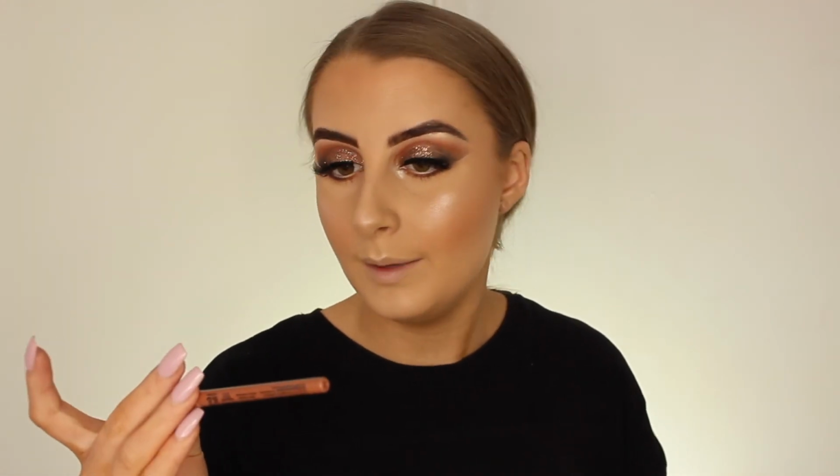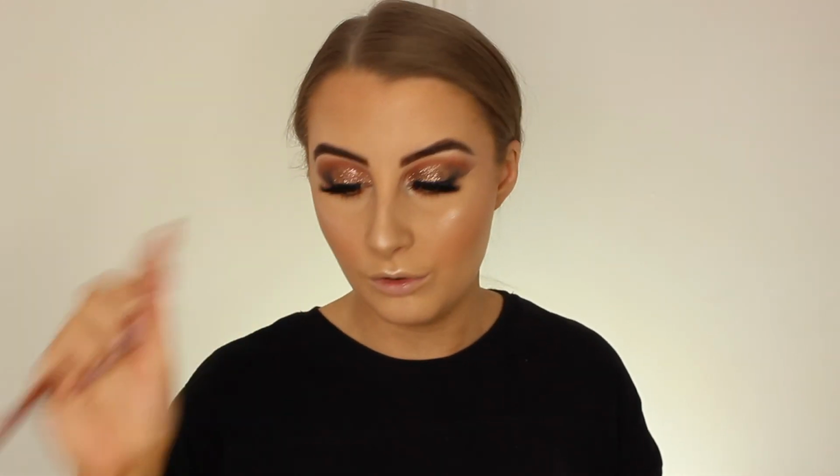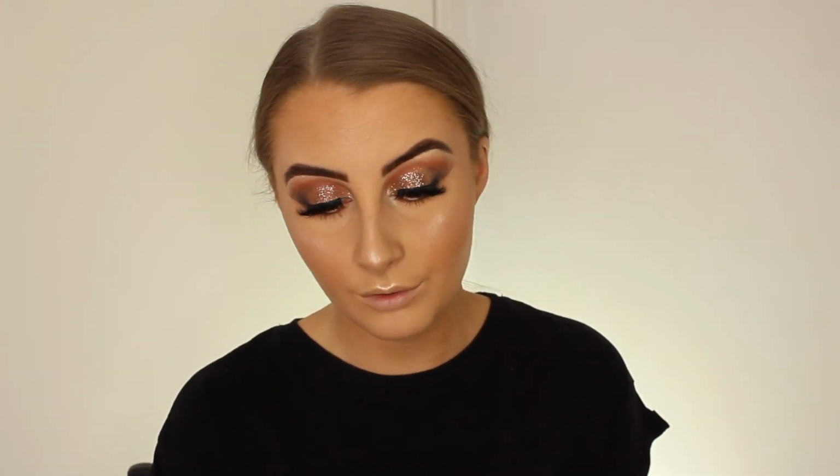So for lips, I'm going to be taking my NYX retractable lip pencil in the shade Natural, as always. For lipstick, I actually picked up a new one. This is the Rimmel Stay Matte Liquid Lip Colour in the shade 700 Be My Baby.